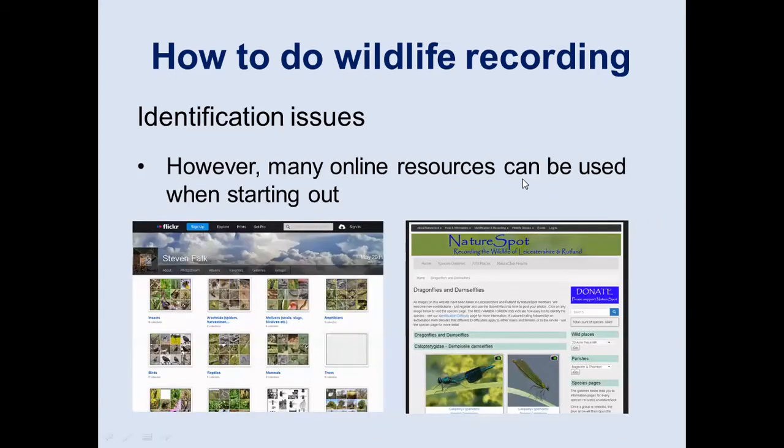So you may want to look at online resources, particularly when you're first starting out. So I've just picked a couple of examples. There are lots of other online resources, but these are a couple of good ones to start with. So the Flickr pages of Stephen Falk. He is a really good pollinator ecologist. He actually wrote the bee book that came out a few years ago. And he's got this amazing Flickr site with lots of images and descriptions of species, mostly pollinators, but he does do other things as well. It's a really good free resource that you might want to have a look at.